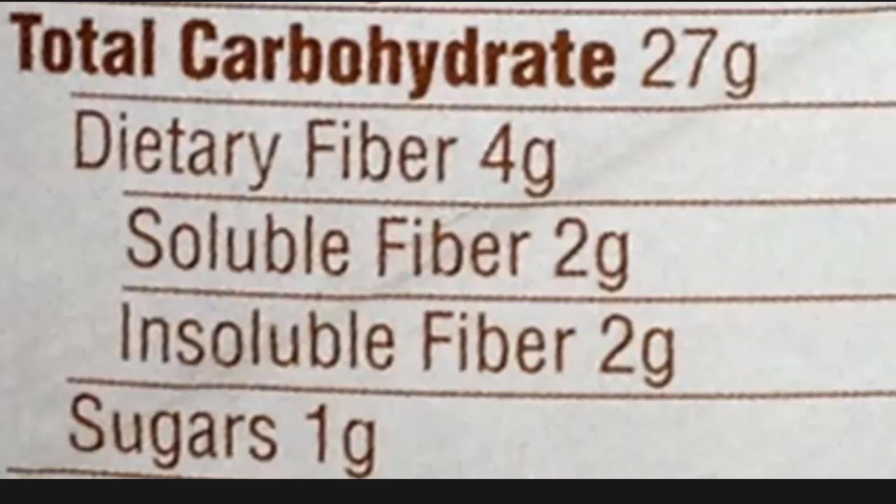When we look below dietary fiber in the same indentation, we see sugars, and we are told that this product contains just 1 gram of sugar. So the package is clearly declaring 4 grams of fiber and 1 gram of sugar.